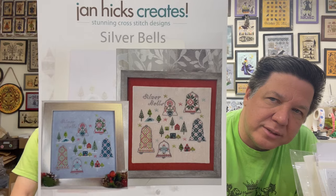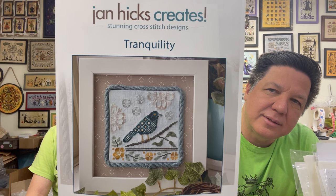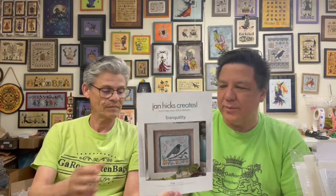Is that Silver Bells? Sorry, guys. I have to be very picky in the organization because I don't want to miss charts with the pictures. He's really good about Tranquility. Tranquility. Look at that. Ooh, like that. It reminds me of something.